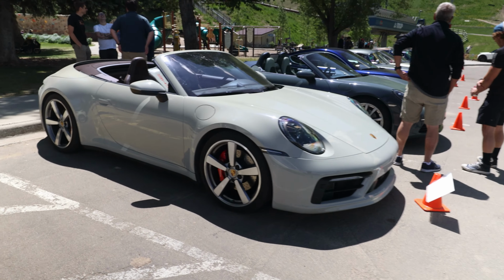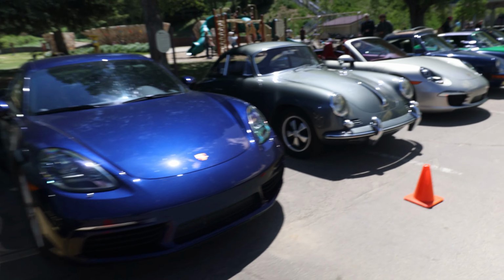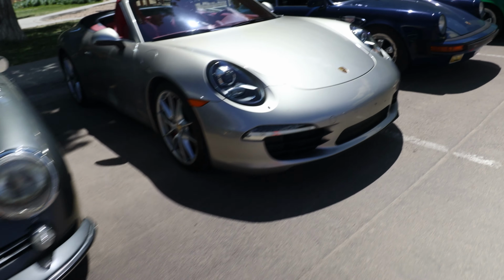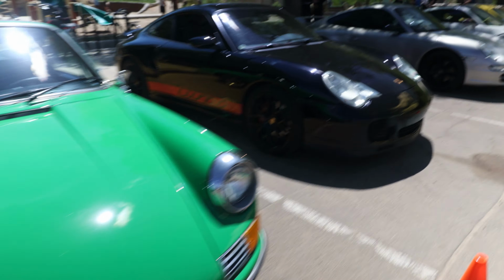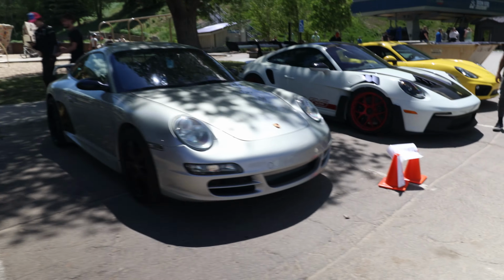As we're here at the Porsche Club America event. Sorry if it's windy. Like I said at the start, it's a really windy day today. But let's go walk through these cars and check them out, because there's actually a really sick GT3 RS here. Really cool Carrera 4S cab. Boxster Cayman. An old 356C. 911 Cabrio. Old 911 SC. 911T. Turbo S that we came in here. Gavin's 4S.